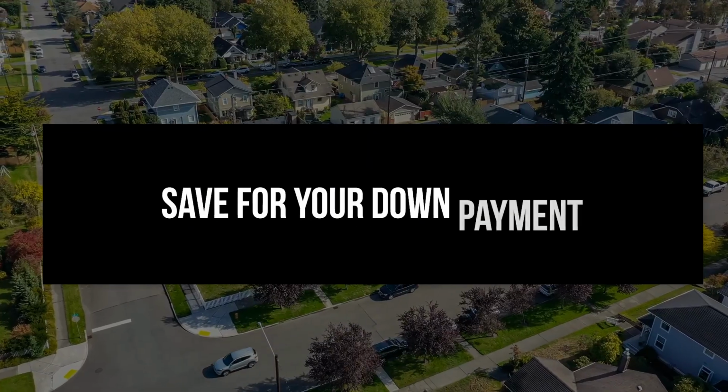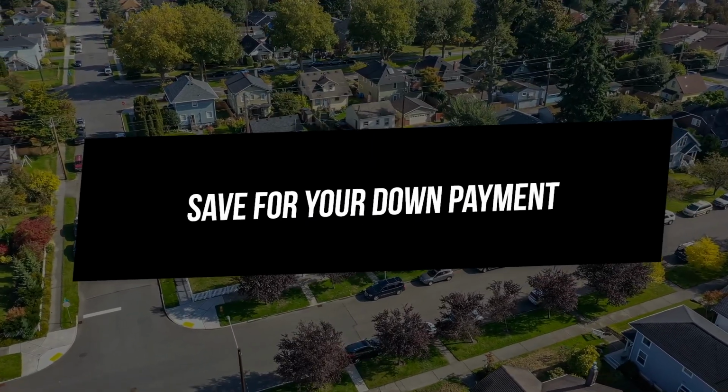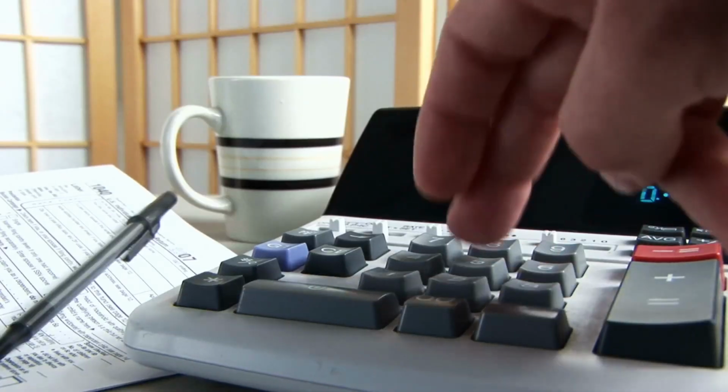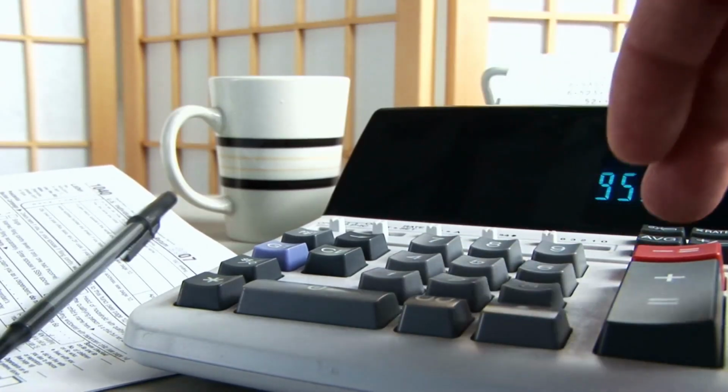Tip number 2 is to save for your down payment. Skin in the game. We've all heard of that, right? The more you have to lose, the more you're going to care about what you have. A larger down payment typically demonstrates to the lender that you have financial responsibility. You've shown the ability to save, even if you had payment shock, you put that money away. The aim would ideally be to put 20% down. However, I would say consult with your loan officer to see where the mix of that money should be used.